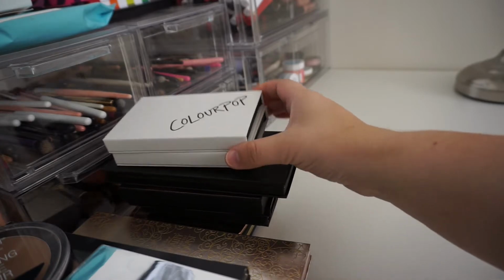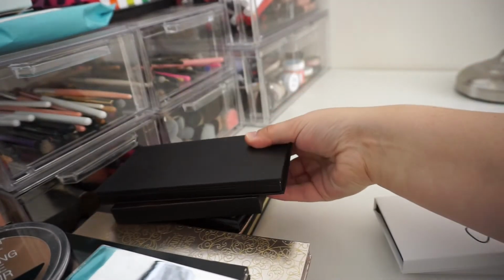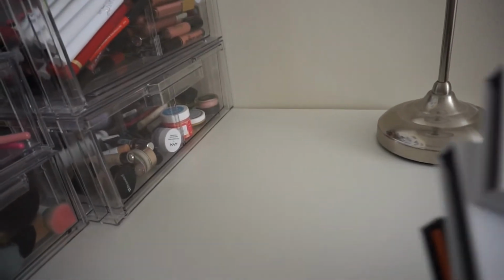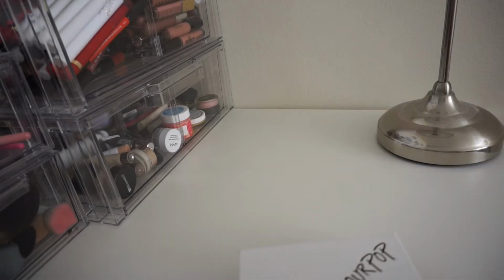Let's grab these on top. These are two of the ColourPop. I think there's a third. These are the ColourPop face, oh Christ. Let's just put this here, shall we? These are the ColourPop face duo things. I have this one in a shade I don't know because ColourPop didn't put the names on them.